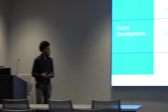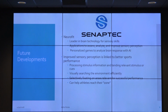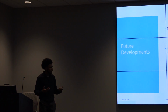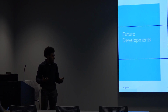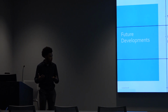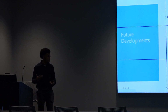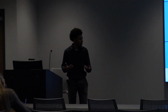And for future developments, right now, Connexion Health is working with Synaptech, and they're going to develop an application called NeuroFit. And it's going to be used to assess, analyze, and provide improved sensory perception through the use of personalized games that are responsive with artificial intelligence. And better sports performance is linked to improved sensory perception.